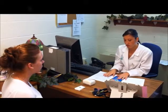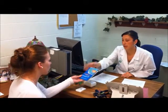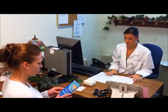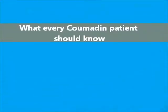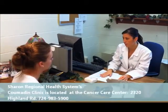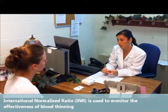The medication that you're going to be on has some important information that I'd like to give you. Here's a little packet that you can take home with you and read over. I'm going to highlight and go over some main points, and if you have any questions, you can ask me. You're going to come visit us at the Coumadin Clinic at least once a week in the beginning, and we'll do a little lab test while you're here.